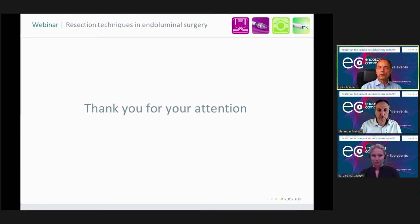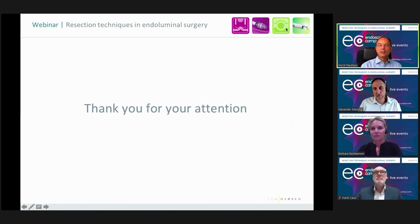Congratulations to all the work you did in this field, in this multi-center setting, and quite interesting results. Although I think your conclusions were quite optimistic. I think one should add that the curative resection rate of T1 cancer was around 20%. And in addition, I think you should also mention the selection of patients.